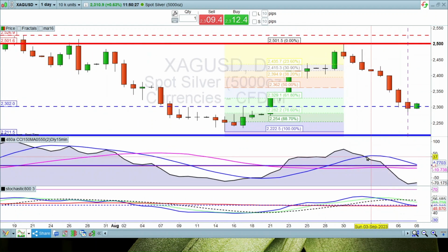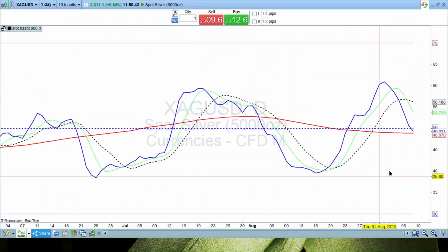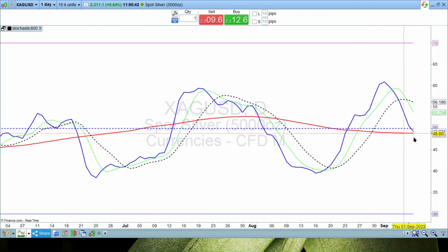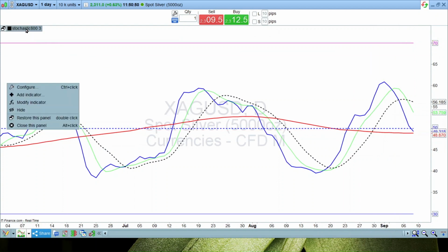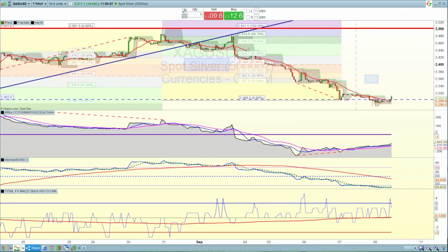If you look here as well, the CCI has dropped down near the oversold area and is potentially starting to turn up. And the Stochastic down here, let me maximize that, has also turned down and crossed the midpoint, approaching the moving average of that Stochastic indicator. So looking bearish, but there might be a bit of a bounce here. Let's look at the hourly to see what it's doing.